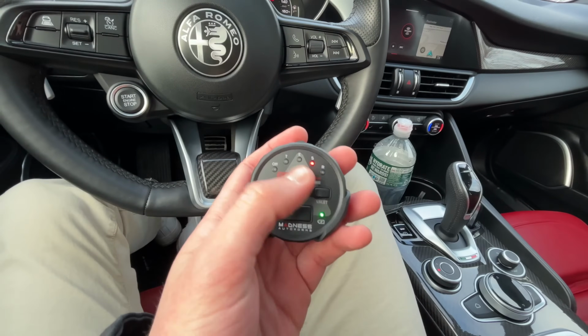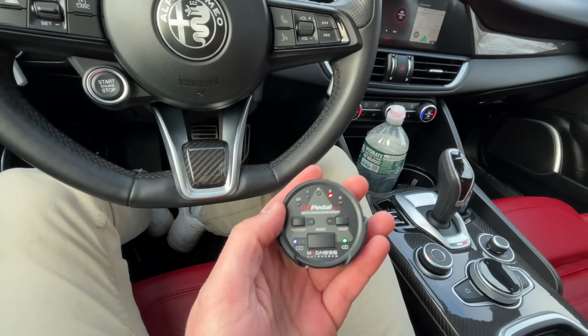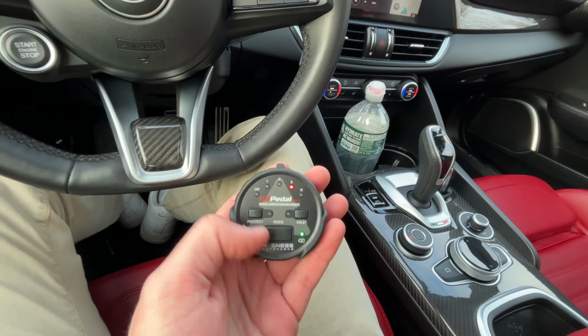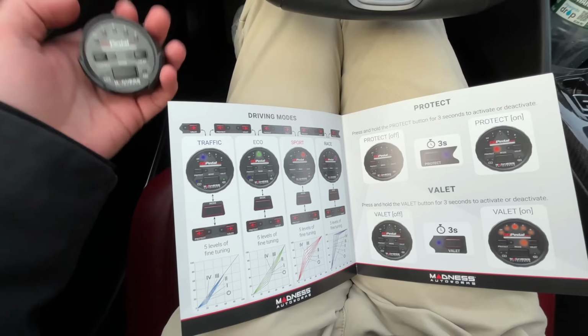Now this thing doesn't stay on very long, but it has a bunch of different modes that you can cycle through. So if we click it on again, now this is probably the best thing about this GoPedal, all of the different features it has. So Madness provides you with a few different kind of modes, and this GoPedal Plus actually has a few extra bits and features that the original GoPedal doesn't.